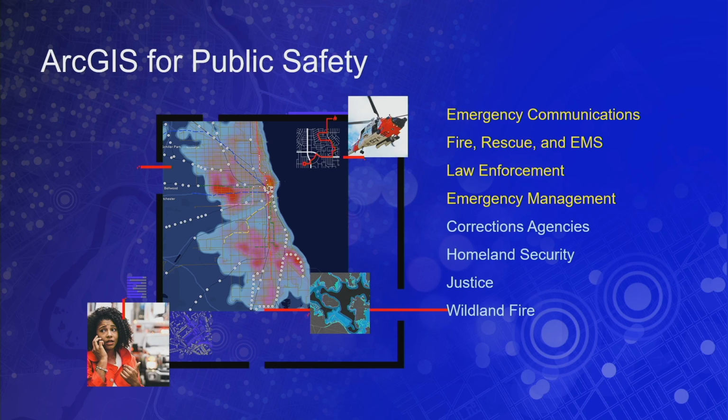In the fire space, continued use for briefings, for target hazard analysis, community risk reduction, and to aid with the accreditation process. So bringing in business analyst, community analyst data to be able to really understand the characteristics of your community, but also the vulnerable populations that you're serving. In the law enforcement space, we have some really great crime analysis tools in Pro that you can tap into.